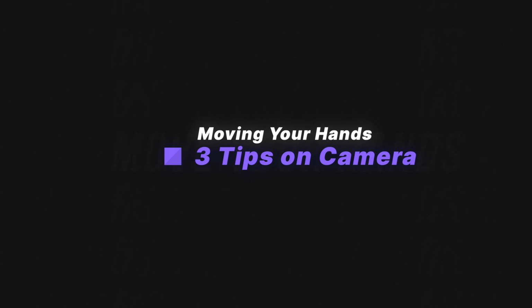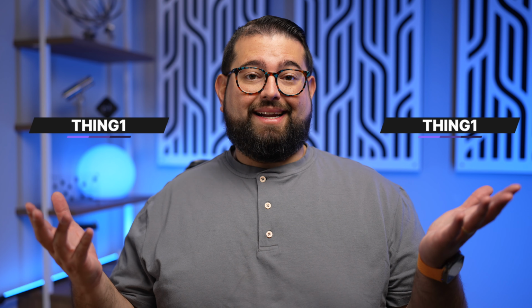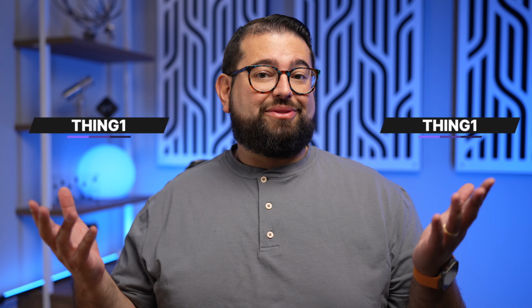Now here's 3 tips to help you get a little more comfortable using your hands. If you're making points, especially if you're making a comparison, a great thing you can do is say, I'm talking about this thing, and then I'm going to compare it to this thing. This is a simple practice. You're comparing 2 things. It's a simple visual, and it helps the viewer stay a little more engaged.